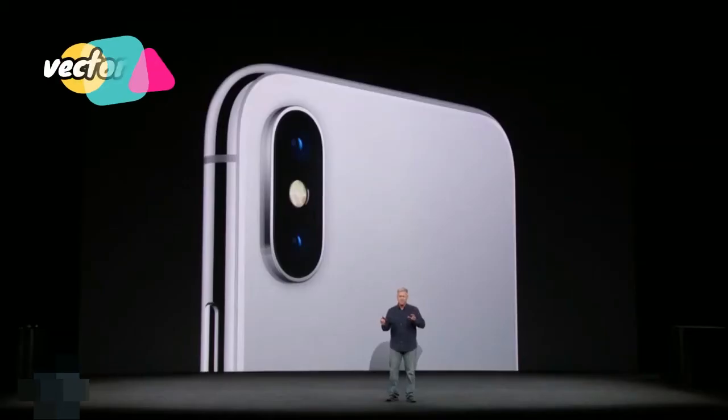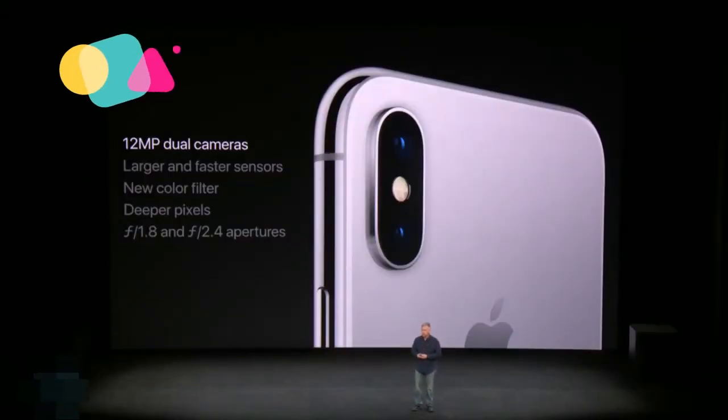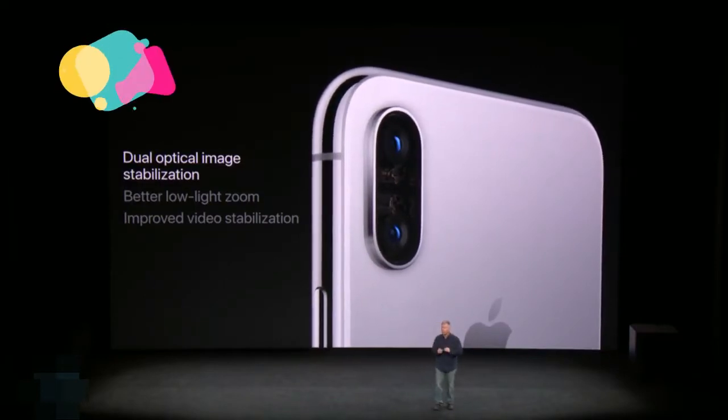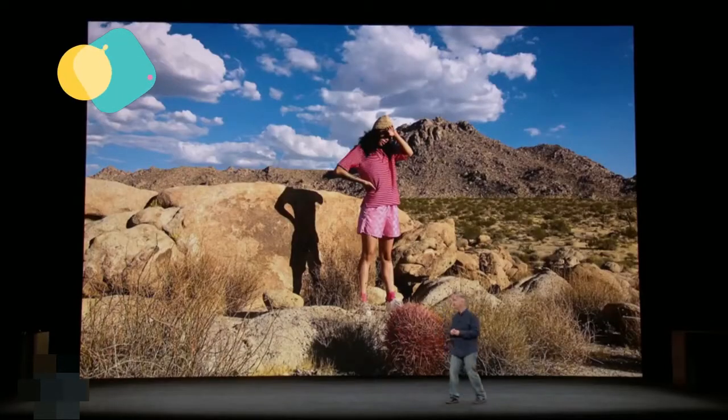Now let's talk about the amazing cameras in iPhone 10. 36% more light to the telephoto. But the big news on the camera in the iPhone 10 is it has dual optical image stabilization. So let's look at some photos taken from the backside camera on iPhone 10.